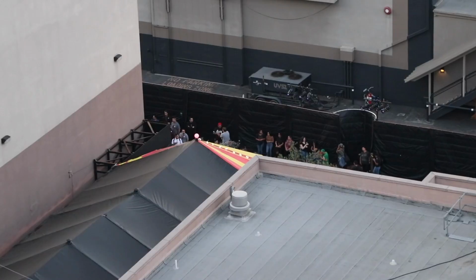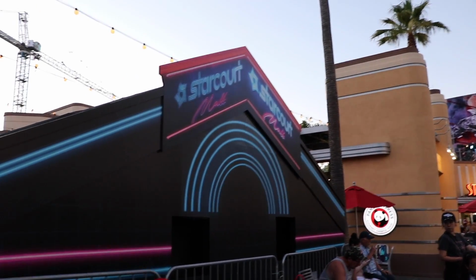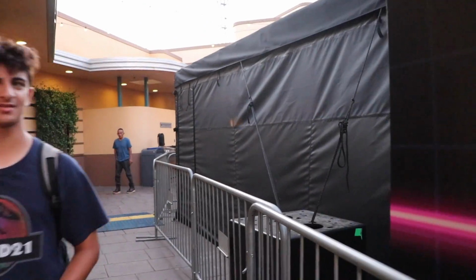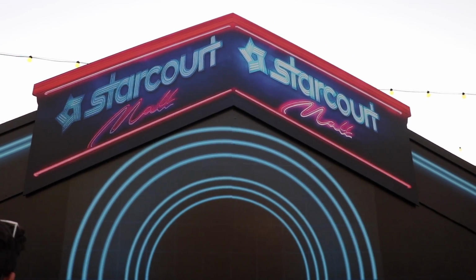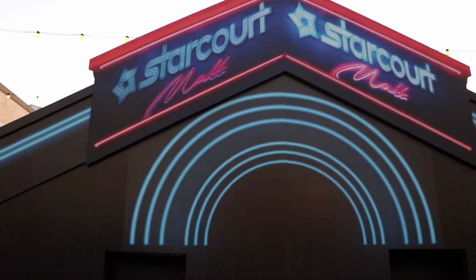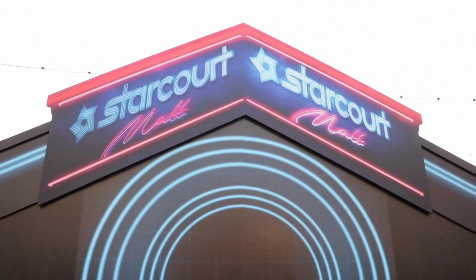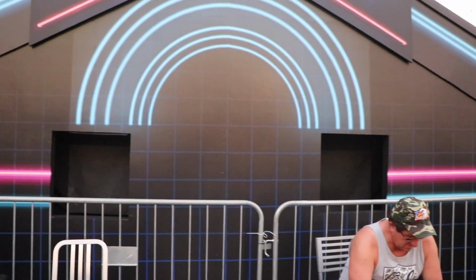I know. Here's another update all the way at the lower lot in Starcourt Mall. We're trying to figure out what it is. It'd be like a food court or something. If you guys have seen Stranger Things, you definitely know what this is all about. But we're wondering, what is this? I keep thinking it's going to be a restaurant. I think you order your food here and then pick it up on the right side?